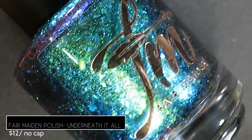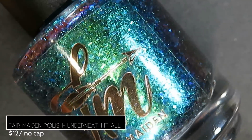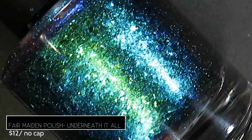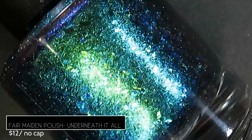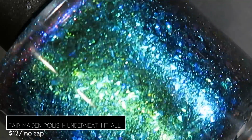Working our way into our blues, because we do have a lot of those as well. This one is Fair Maiden Polish underneath it all. It's described as being an emerald to navy to violet shifting base, and it's packed with color shifting flakes. This one was inspired by an image of a sea serpent, and it's going to retail for $12 and will have no cap.